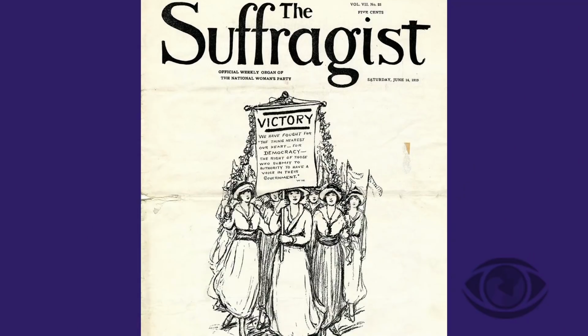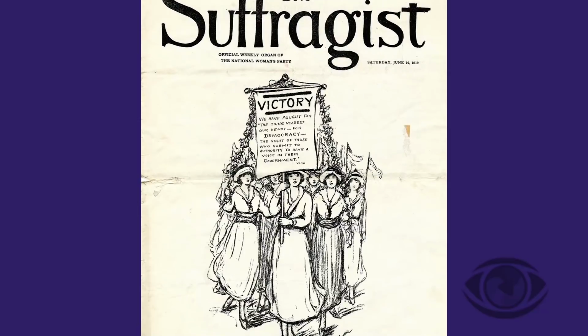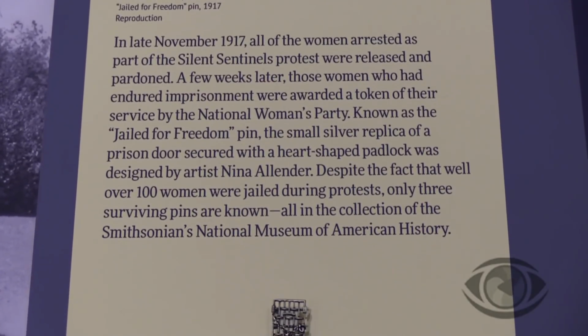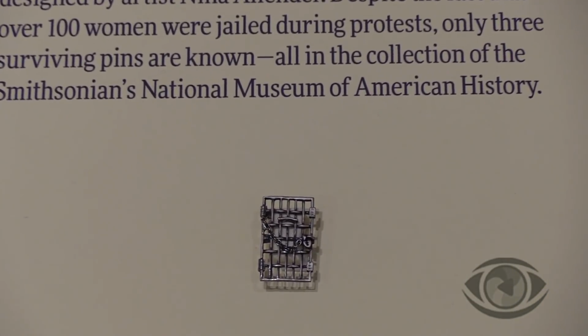One of the other things you'll see in this section of the exhibition is a replica. We have very few replicas in this exhibition, but this object is so rare that we've had to provide a replica of what's called the jail door pin. After the women were pardoned, there was an event at which the women who had been imprisoned were honored for their political service, for their imprisonment, and they were each given a pin in the form of a jail door with a heart as a lock.